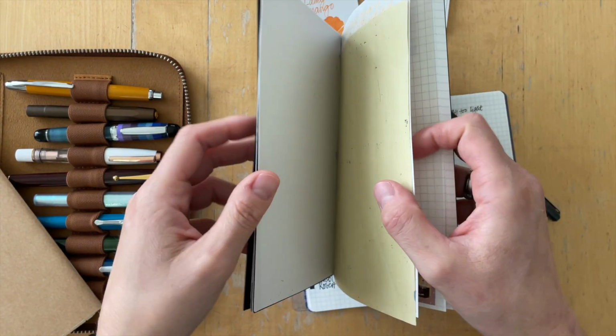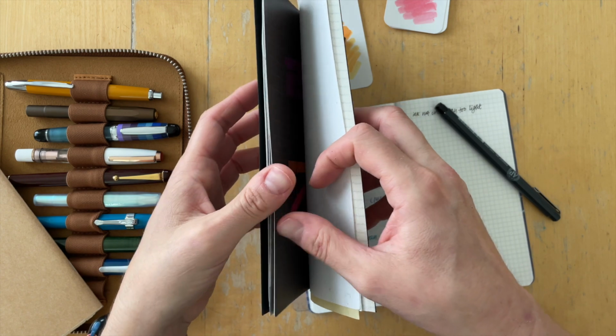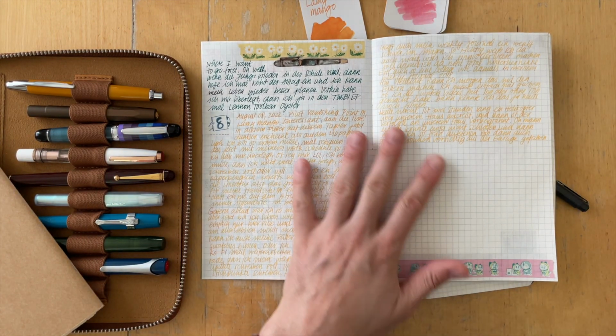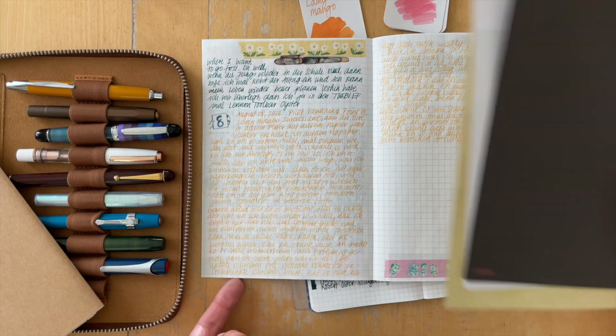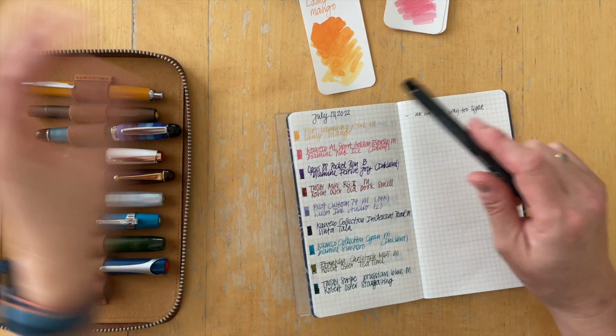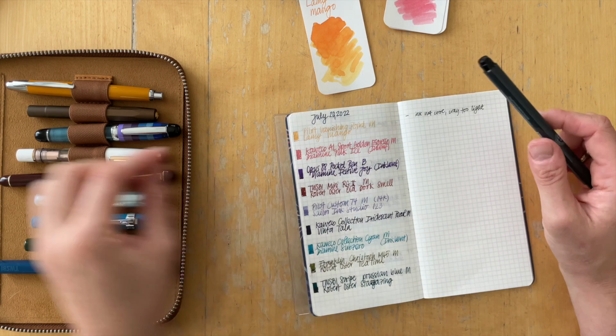I just used it one more time to make sure that it's actually empty. And yeah, super light, not enjoyable. So that's done. I'm going to pass the rest of this ink sample along to someone.